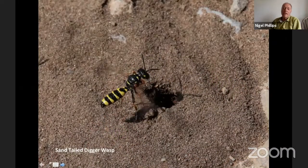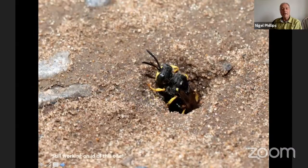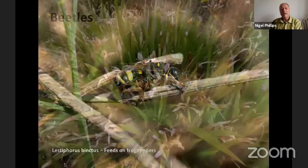So all along our coast, not just at Barrow, you can find insects which burrow into the sand dunes or into compacted ground at the back of the beach. And this is the sand-tailed digger wasp. They often just pop out and look around to see what's going on. Some of these digger wasps take bees. This one, Lestiferous binctus, feeds on frog hoppers. And you can see it's carrying a frog hopper just beneath itself, just there.